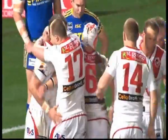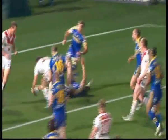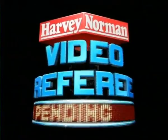I was watching Gasnier. I thought he was the one that was going to get the kick. Get a close look now, the left hand. And look, I think even if he got a touch, it was going back anyway. For my money, it's a try.